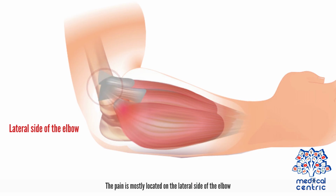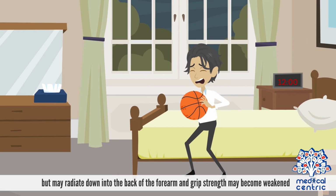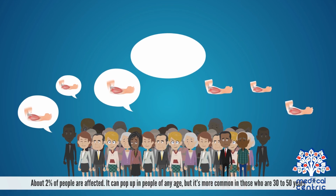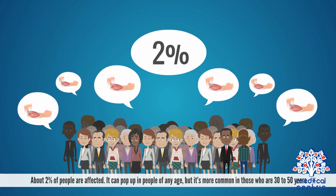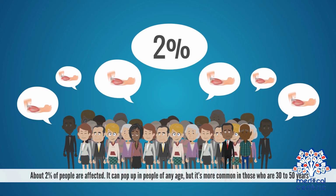The pain is mostly located on the lateral side of the elbow, but may radiate down into the back of the forearm, and grip strength may become weakened. About 2% of people are affected. It can pop up in people of any age, but it's more common in those who are 30 to 50 years.